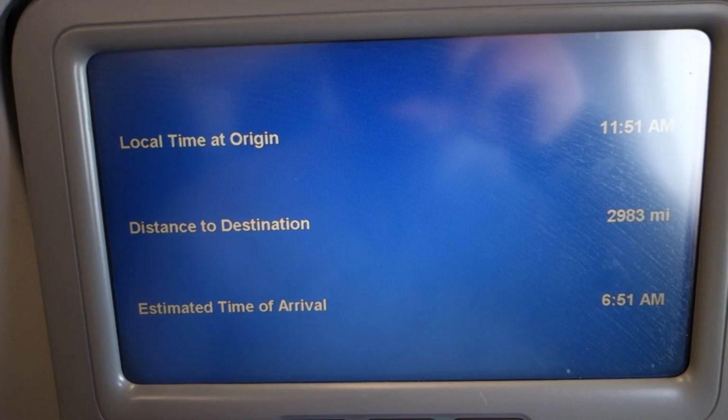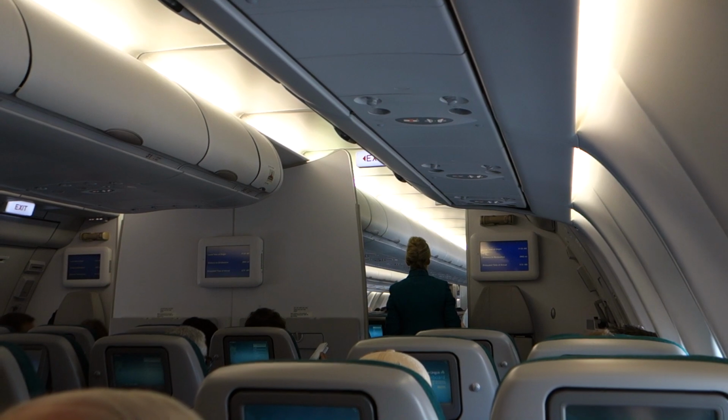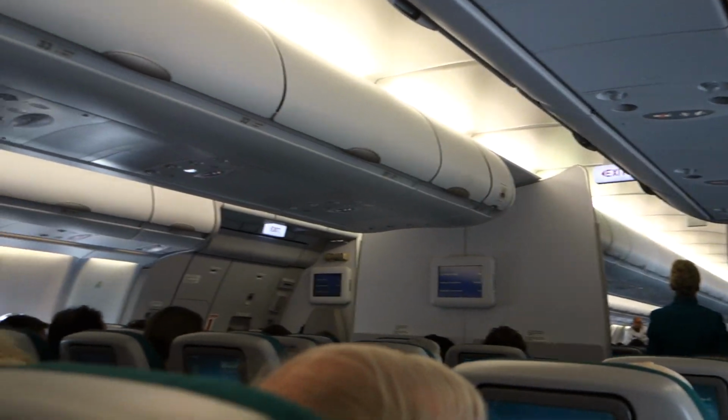So 6 hours flying time to Boston, quick jaunt across the Atlantic, nothing bad. We're going to be going just south of Newfoundland, then just south of Iceland, tracking over Newfoundland, down over Nova Scotia, descending into Boston from there. Boston Logan International.